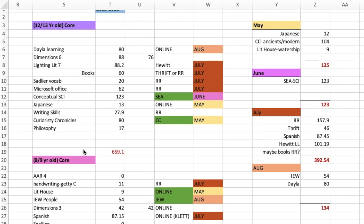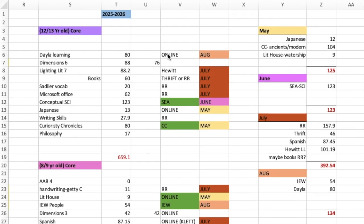So first, I put in the information, so what resource I'm going to be buying, and then the price, and then over here, I will put where I got it, or where I plan on getting it. So if it's online, it's most likely the manufacturer that puts out that resource. For example, Lightning Lit Grade 7 is cheaper on Hewitt Learning than it is Rainbow Resources. So I put that there.